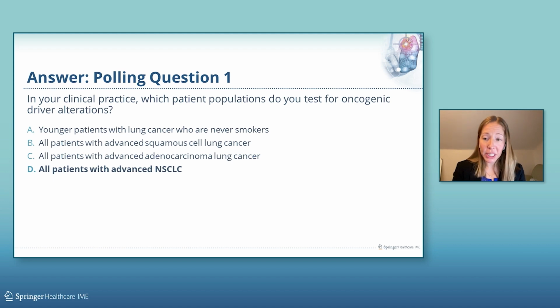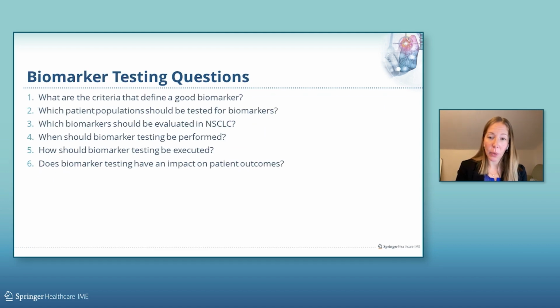In the first part of this presentation, we will focus on the following questions. What are the criteria that define a good biomarker? What patient population should be tested for biomarkers? Which biomarkers should be evaluated in non-small cell lung cancer? When should biomarker testing be performed? How should biomarker testing be executed? And does biomarker testing have an impact on patient outcomes?